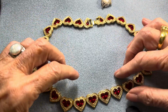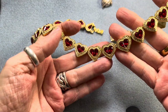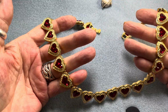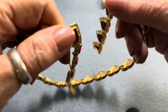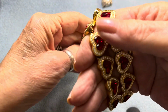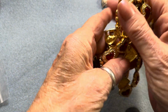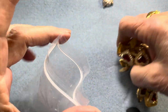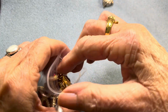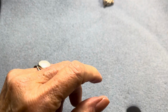It's pretty. It's a statement piece. Anybody seen, is it Pretty Woman? Pretty Woman. She wears a necklace like this. That's why I kept it. I don't know why it's up there. It should be over here.